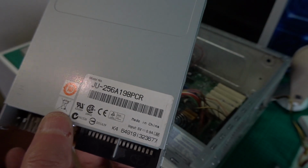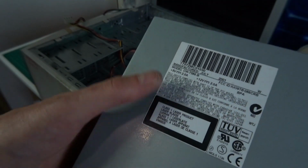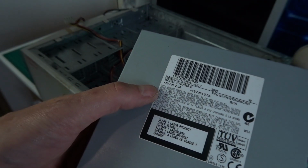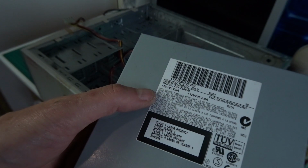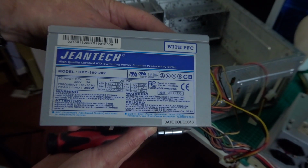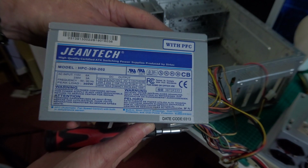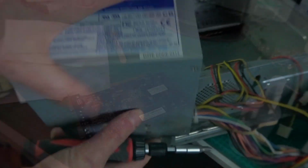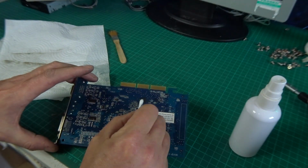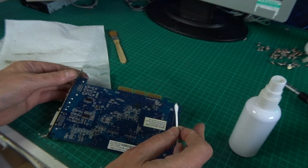And the floppy disk is from Acer, so another one to add to the pile of spares. And that CD writer is a CD writer with no name. Who knows who made this? And top it all off with a 300 watt power supply from GeneTech. The innards of this thing weren't filthy, but could definitely do with a wipe down.